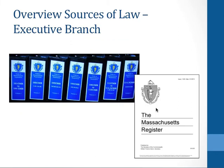So at the executive branch, we have a lot of different sources, just as we have lots of different agencies. But our main source that we're going to be looking at is the Code of Massachusetts Regulations. The regulations here are set up in a large set. It's this top picture. And they're the regulations promulgated by the different agencies in Massachusetts that are currently in effect. So just like at the federal level, we also have another publication which gives notices of proposed regulations and updates regulations. So the two main sources for regulations that we're going to be looking at in Massachusetts are the Code of Massachusetts Regulations. That's the most important one. It's the one for the regulations in current effect.